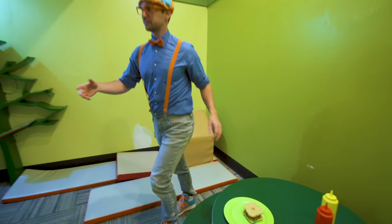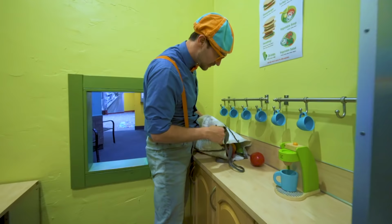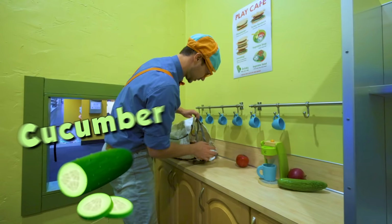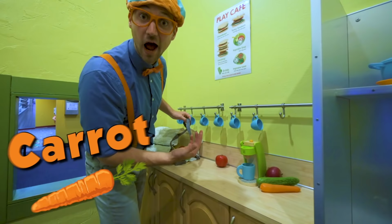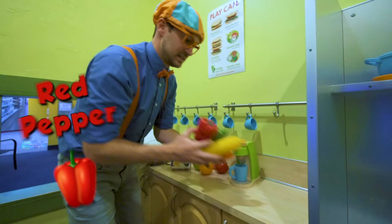Hey, I have an idea. What if we took some of those vegetables that we got at the grocery store and we grilled them on the campfire? Yeah, that's a great idea. Let's see what we have. Oh yeah, onions. I love grilled onions. Oh, we could try some grilled cucumber, I guess. A carrot. Doesn't hurt to try. Let's see, what else is there? Oh, yeah, corn. And some red peppers. Okay, let's take this to the campfire and grill them so then we can try them out.